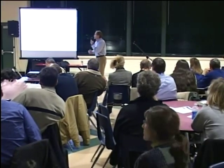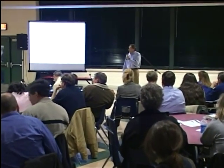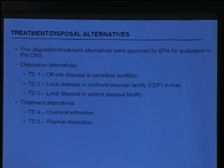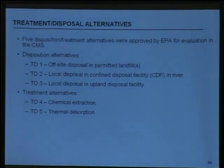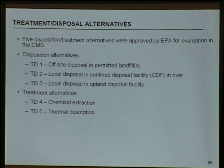Okay. So I guess as I had pointed out, in the CMS work plan, we reviewed an array of alternatives for disposition and treatment. After screening through those, using the process that Andy had mentioned earlier, we selected 5 disposition and treatment alternatives to consider in detail in comparative evaluation in the CMS report. The disposition alternatives that are considered include off-site disposal in a permitted landfill, local disposal in what's called a confined disposal facility, which I'll describe to you and show you a schematic of in a minute. And lastly, local disposal in an upland disposal facility. And with regard to treatment for those materials that are removed, we considered what's known as chemical extraction and also something known as thermal desorption, which I will describe here as well.